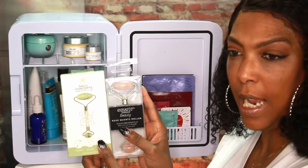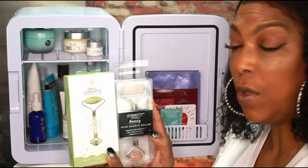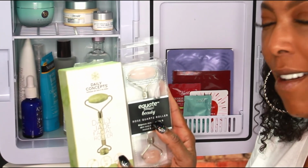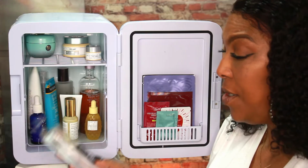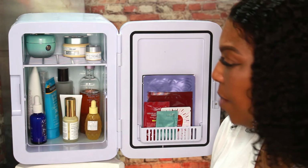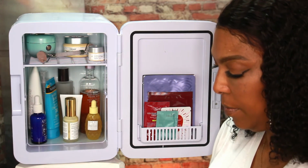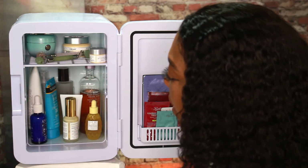And I'm also going to add my rollers into my skincare fridge. I love using the jade rollers, and I also love my rose quartz roller as well. And I think that they're really going to feel a lot better on my skin, and maybe even add some additional benefits if I use them chilled. So yeah, I'm going to take these out of this package, and I'm just going to pop them right up here in this skincare fridge, just like that. I think that'll work.